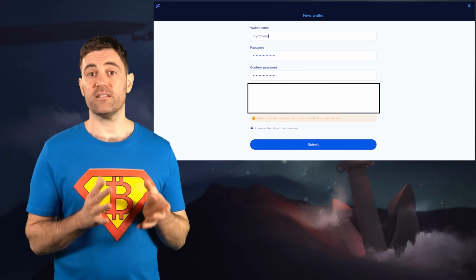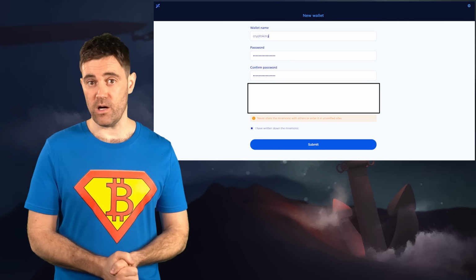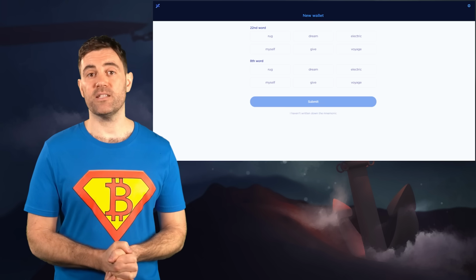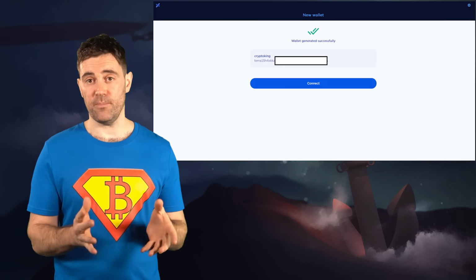Note that the wallet doesn't allow capital letters in the name, so if you get an error, that's why. You'll then be asked to identify 2 randomly selected words from your mnemonic phrase. After that, click Submit. And that's it. The Terra wallet has been set up.